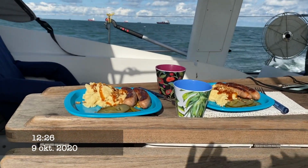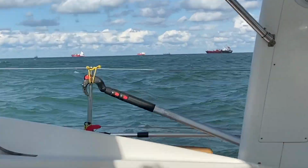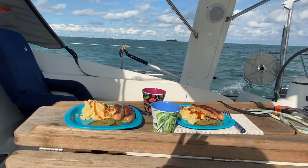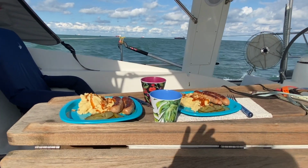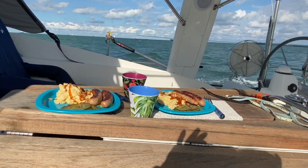Something always happens when you're about to eat. This time the GPS went crazy and said that we were over there among those boats in 70 knots. The vessel was not capable of doing that speed, so it went completely crazy. So Anders is fixing it. He thinks that a reboot will just make it.